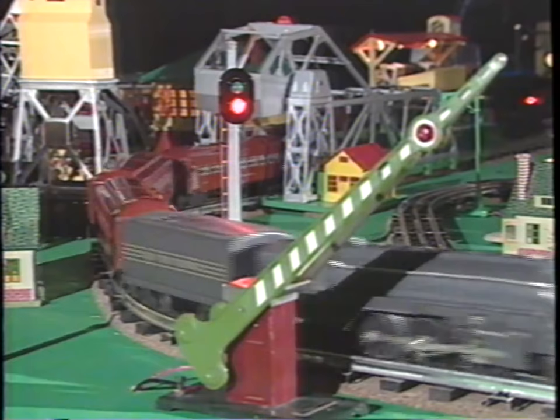Lionel began to reissue pre-war tinplate trains in both standard and O gauges. Called Lionel Classics, the gorgeous Hiawatha passenger set from 1935 was the first. I thought the Classics line was a great idea, especially if you had a layout. Being able to operate all those great trains from the past was a big thrill. You could keep the original on the shelf and operate the reissue.